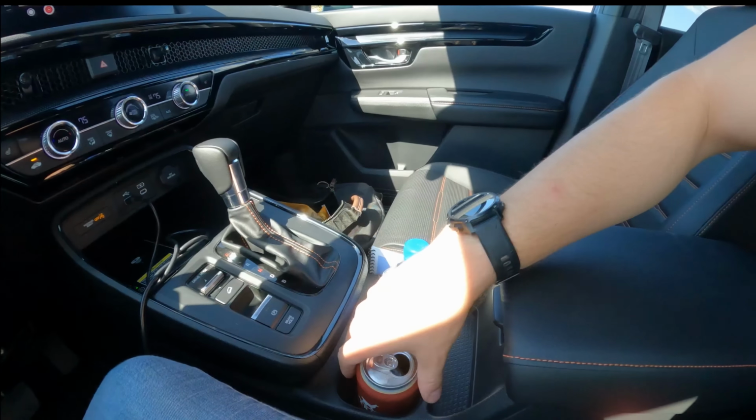So unfortunately, not able to give you driving impressions or miles per gallon on that Sport model with the front wheel drive. That's going to be a big value play as Honda wants to sell half of the CRVs as hybrids with this new sixth generation. So it'll be cool to see these things hit the road this month.